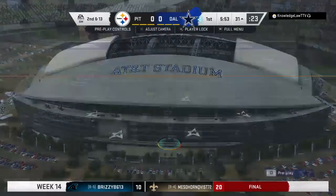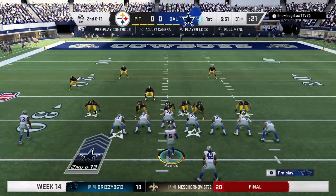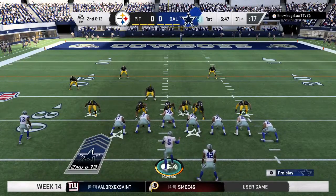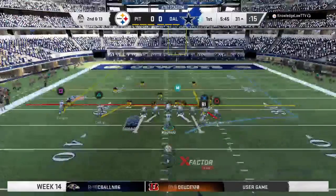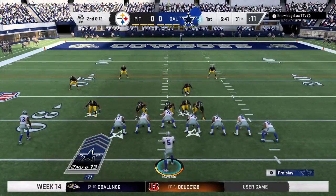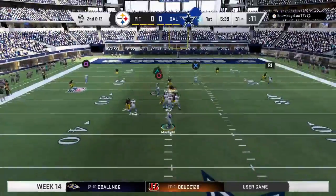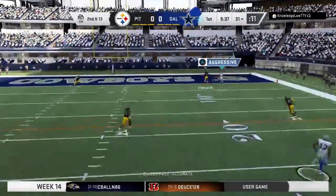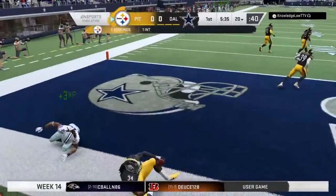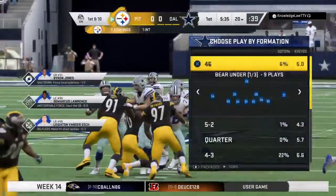Yeah, I think you have to make sure that you bottle him in at varying levels, because if you crowd everyone to the line of scrimmage, if he breaks through, it's nothing but room to run. Now on 2nd and 13. Mayfield is going to let this, and this is going to be intercepted. The safety, Terrell Edmonds, picks it.